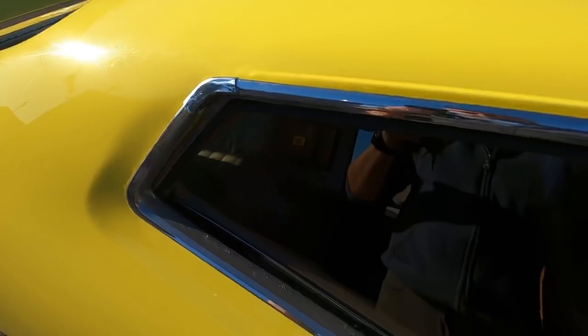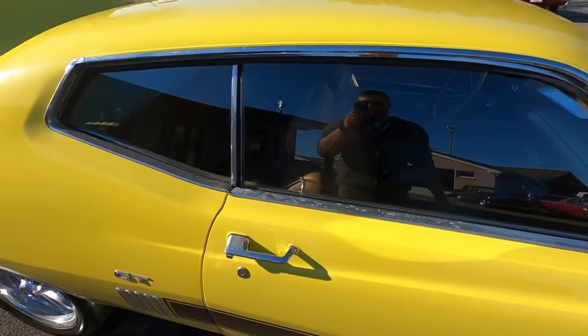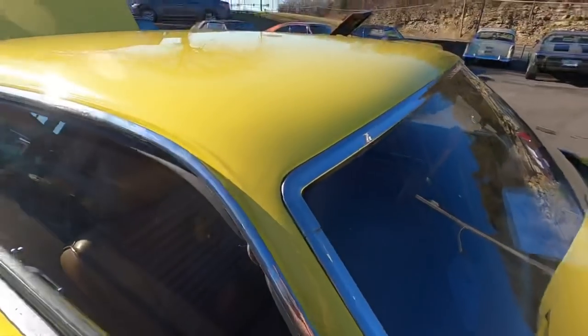This trim piece right here has got a lot of pitting on it. See it all the way around the window. Windows themselves are in good shape. Back over the roof line here. Got a couple little spots popping up right there.